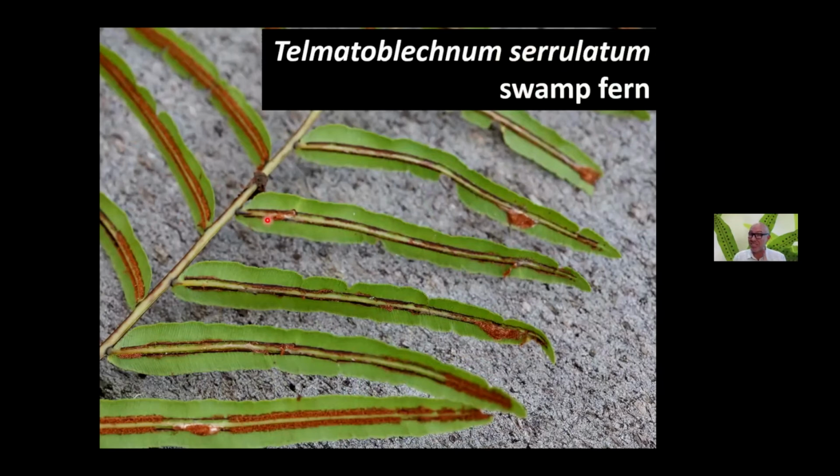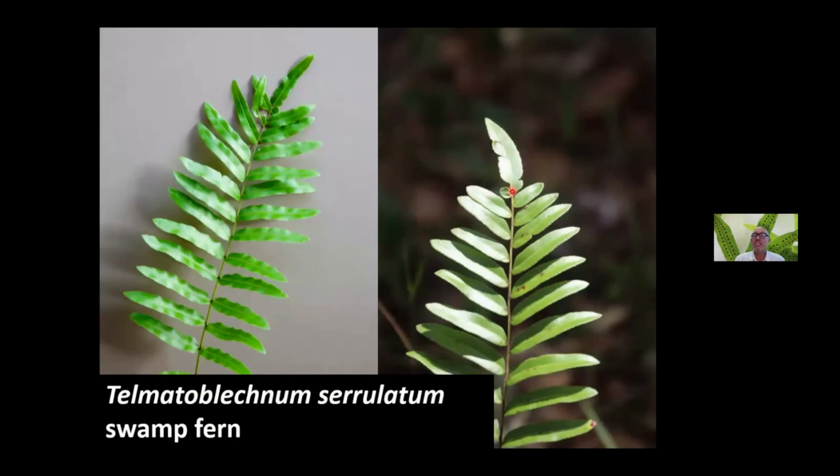Also diagnostic, this is the only one in Florida that puts all the sporangia right along a line in the middle of the pinna. So it also has a very distinctive terminal pinna. So this one blade is divided into the little individual pinna, but the one at the very tip kind of stands out. It's kind of prominent, almost as though it's making some sort of gesture, the swamp fern.